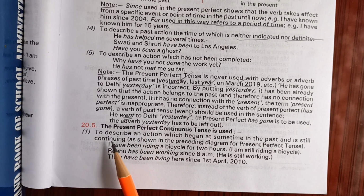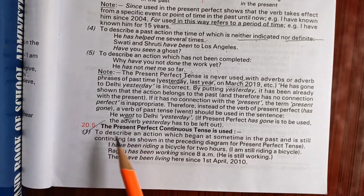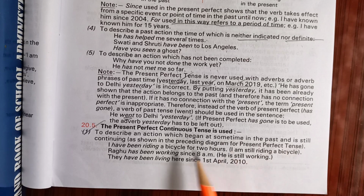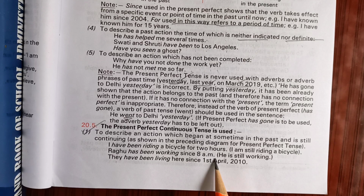Now, the next one. The present perfect continuous tense is used to describe an action which began at some time in the past and is still continuing. I have been riding a bicycle for 2 hours. I am still riding a bicycle. Raghu has been working since 8 a.m. He is still working. They have been living here since 1st April 2010.